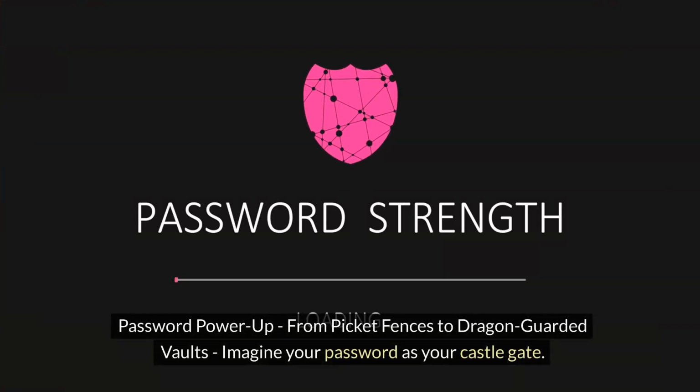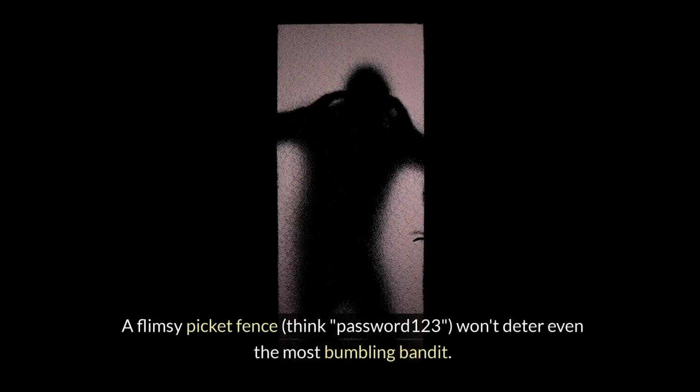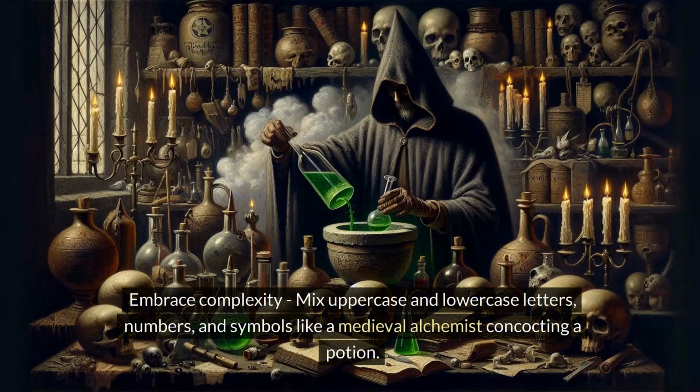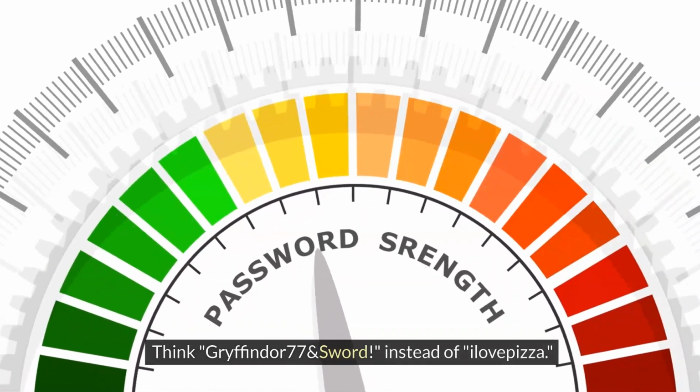Password Power Up. From picket fences to dragon-guarded vaults, imagine your password as your castle gate. A flimsy picket fence, think password123, won't deter even the most bumbling bandit. But fear not, we can transform it into a dragon-guarded vault. Here's how. Embrace complexity. Mix uppercase and lowercase letters, numbers, and symbols, like a medieval alchemist concocting a potion. Think Gryffindor77 and sword, instead of I love pizza.